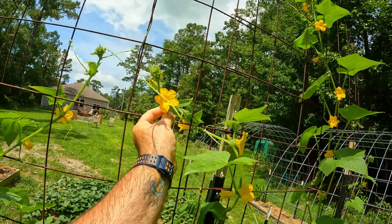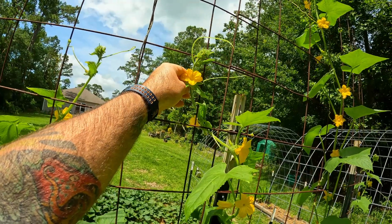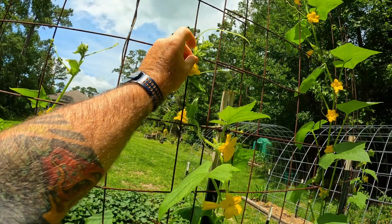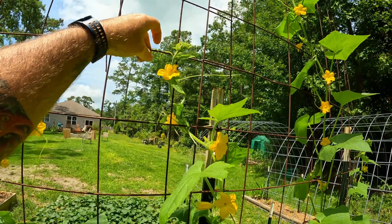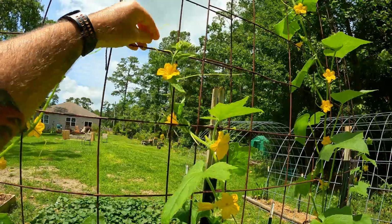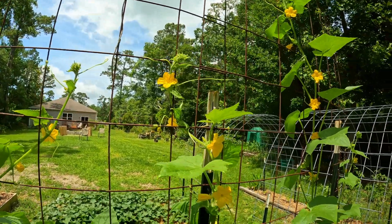I've been training this one for a couple days now, and just trying to get it up there and kind of wedge it. Sometimes what I'll do too is take the tendril, and I may even tie like a little half hitch in it or something just to hold, but that one looks like it should be okay.